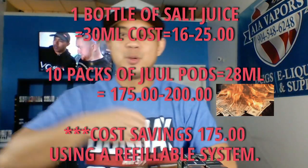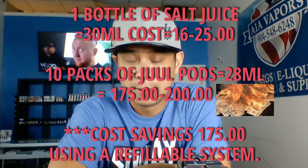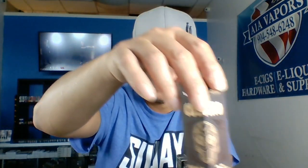So if you want to spend $20 on a pack of Juuls and you want to buy 10 of them, which would be 28 mls, that's around $200, give or take, depending on where you are, versus $20-ish here. So 30 mls here for 20-some dollars, or 10 packs of Juuls for 28 mls. I think you're seeing where I'm trying to show you that there's a lot of value in getting a refillable device. I do understand that pre-filled pods are convenient and nice, and some people would much rather just buy pre-filled pods, snap it in, and go. I totally understand that, which is why we carry these also.